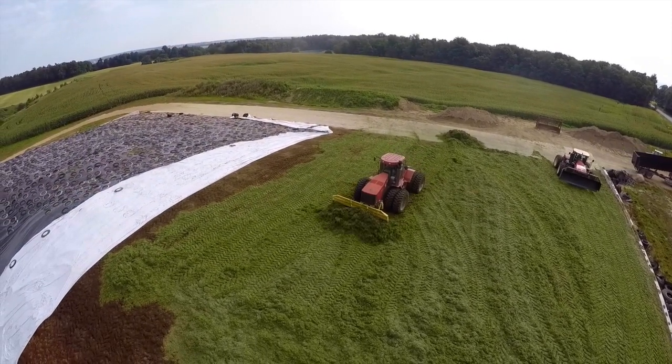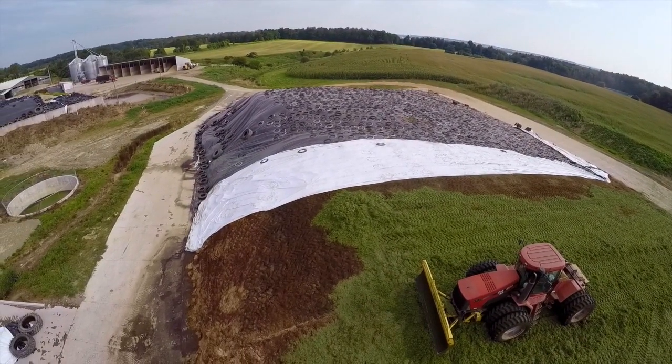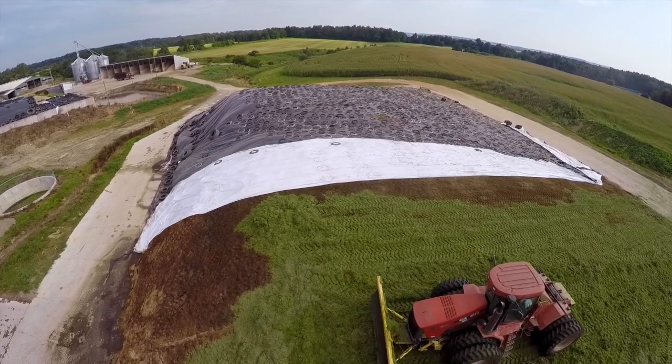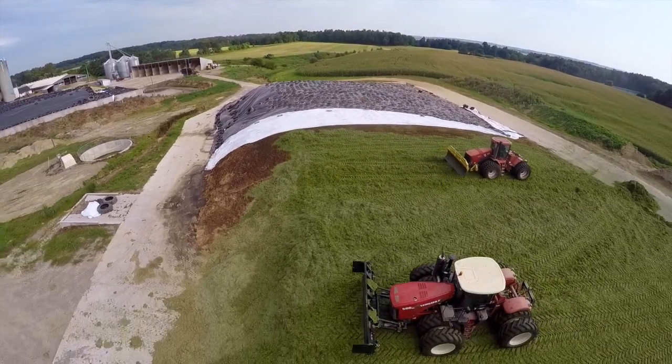So what they're doing here is pushing the feed or the silage up on the pile, driving back and forth to pack it down, to work all the air out of the harvested crop, so it will ferment and properly store. And of course, as you can see here, once they're done, they will cover it and let it ferment and then start feeding it after that.